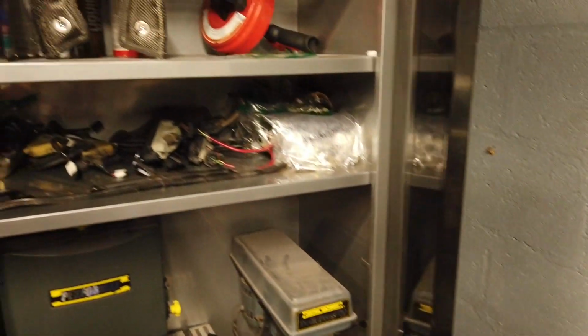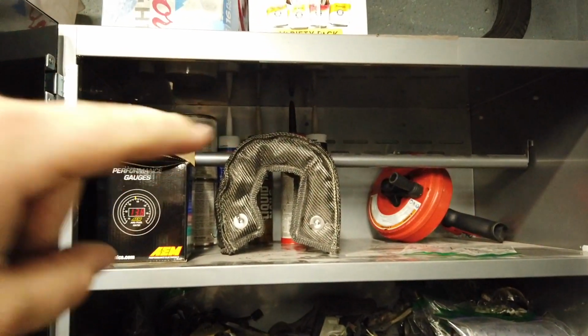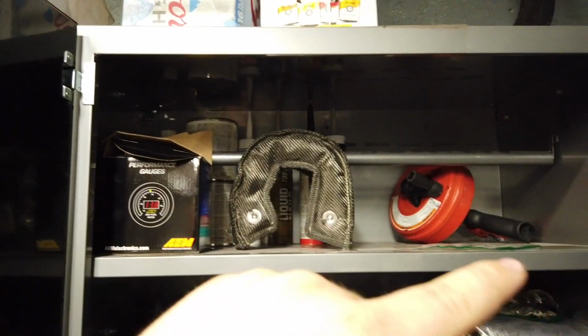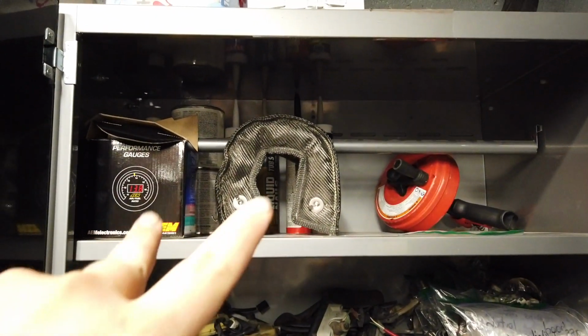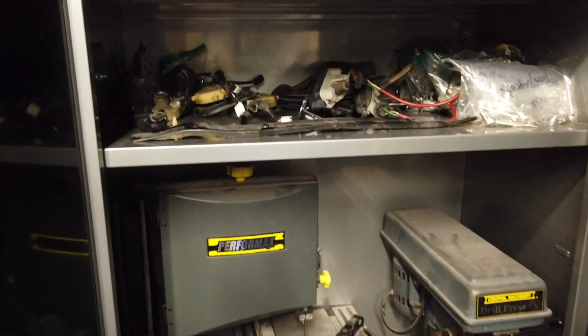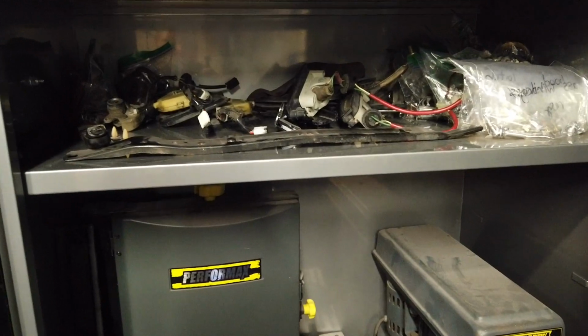This end cabinet over here, I have just house stuff that won't really fit in the toolbox. Cabinet stain, all that stuff. Drain snake, parts waiting to go on the 370Z. This is all a bunch of parts that I need to restore, need to powder coat, just need to work on.